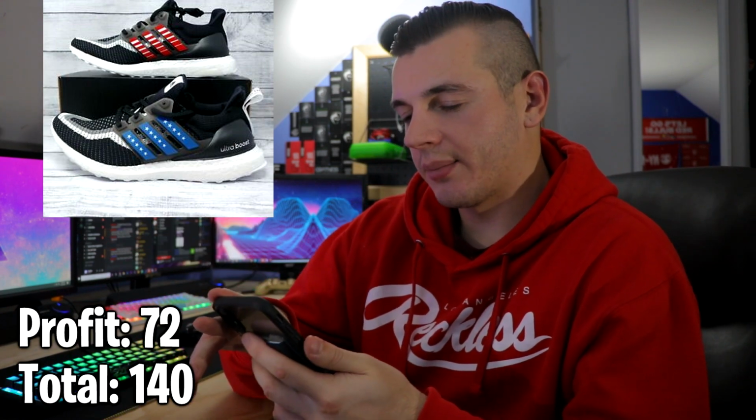The next one we have is another pair of Ultra Boost, another 2.0 actually, and these are the Stars and Stripes, the USA ones. I ended up selling it for $140 and making about $45 off of them. I think I talked about it in the first episode, getting a whole ton of pairs. I think I got like 7 or 8 of them. I'm not sure how many I have left of those honestly, because I did sell some of them.